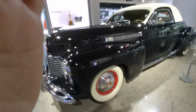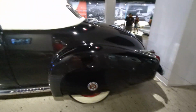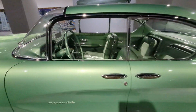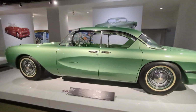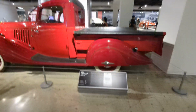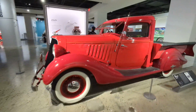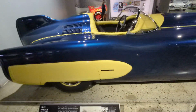Cadillac 1941 Series 62 Coupe. 1953 Chevy Biscayne. It's got the suicide doors and all the charm. 1954 Terraplane Cab Pickup Express. I like that. I think you like it, don't you? I like it. That's for sure. Wow, wow, wow. Not a common color scheme, I'd say.